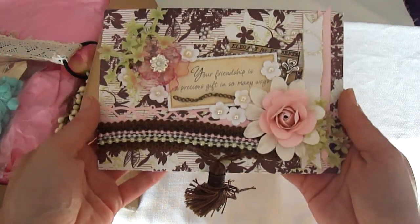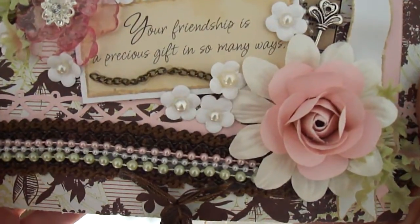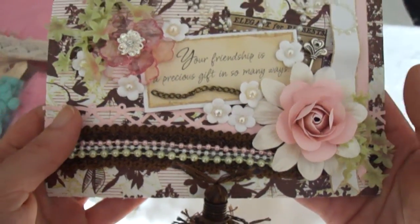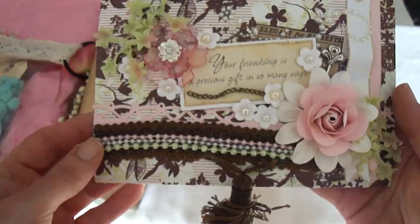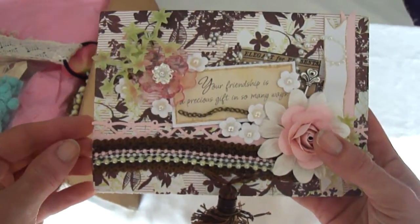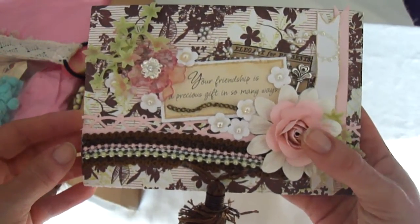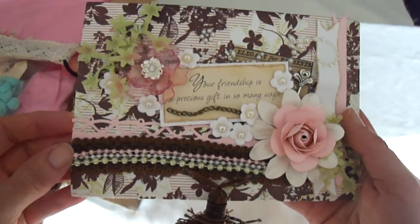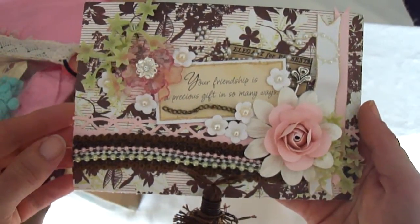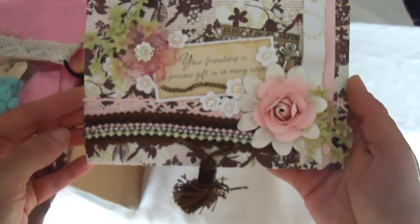Oh, this is the card she made me. Your friendship is a precious gift in so many ways. I love this card, I really do, and I really love the fact that Neen is making all of her flowers by herself. I'm a big fan of her channel, and I love the fact that she makes her own flowers and other embellishments, and I'm really happy to be holding a card made by Neen.